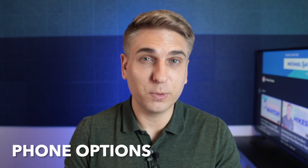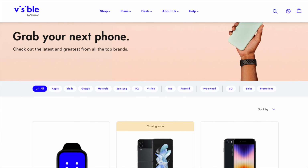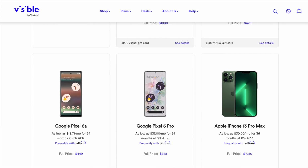Another thing Visible has going for it is the phone options. You can bring your own phone or buy a new one. And for new devices, there are some really good ones to choose from. Visible offers the latest high-end phones from Apple, Samsung, and Google, and there are some pretty good deals too.